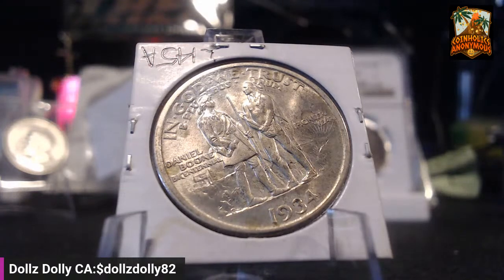So 1935 PDNS. The P has 10,010 minted, 5,005 minted for both the D and the S. They can range from anywhere in an MS60 at 405 to 800 plus at an MS66.